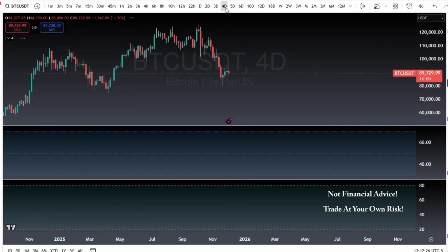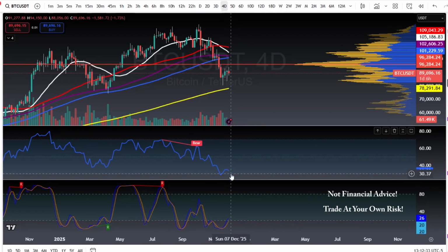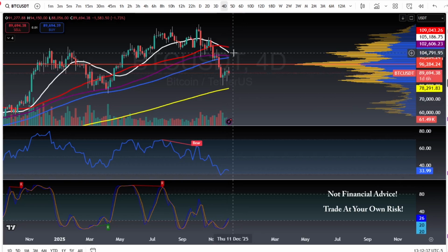On the other time frames, if we see the 4-day, this looks like it was on the way up. Now I'm starting to see a little curvature. The RSI is starting to curl over a little bit. We're starting to get a red candle here as well. This closes in a day and 6 hours.